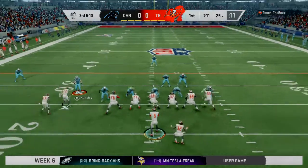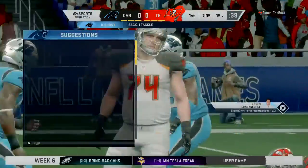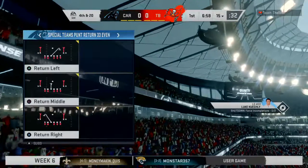5 on the 50. Working out of the gun, Winston. And the pressure gets there, and Winston goes down. Sack, with a sack. That's 315 pounds of man right there.